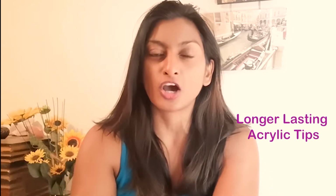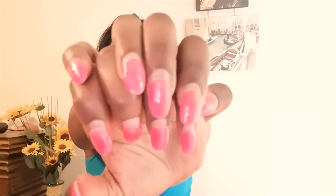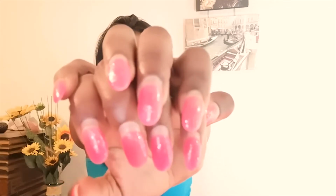Today I'm going to chat to you on how I kept these nails for 7 weeks going on 8 weeks. They're my pink nails with a little bit of glitter. They have grown out in the 7 weeks, but there are no chips and the nails are not cracked. Let me share with you how I managed to keep them for 7 weeks. Usually they last me about 4 weeks, maybe 5 weeks, because I'm a bit rough with these nails.